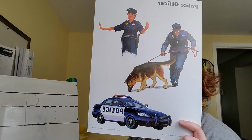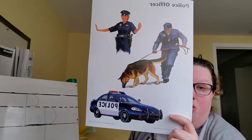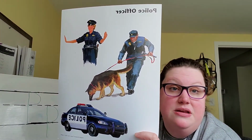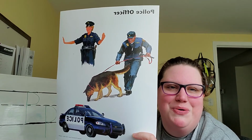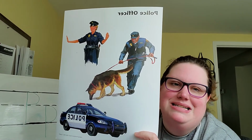A patrol officer may ride in a squad car like this, on a motorcycle, or a horse. Have you guys ever seen a police officer and a horse? We don't really have them around here, but in New York, police officers that patrol Central Park ride horses because it's really hard to get a car into Central Park.